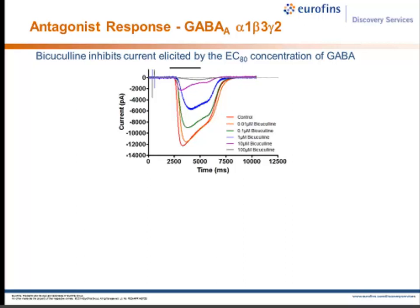So now let's take a look at some antagonist data for the GABAA alpha-1 receptor. And what we want to show here is that a reference antagonist will inhibit the current elicited by the EC80 concentration of GABA. The reference antagonist that we used was bicuculline, which is a nonspecific competitive antagonist. And again, the traces that you see here are the response of a single cell ensemble exposed to increasing concentrations of bicuculline, starting from 10 nanomolar going up to 100 micromolar. There's a 2-minute pre-incubation with bicuculline, followed by a 3-second application of the EC80 concentration of GABA.